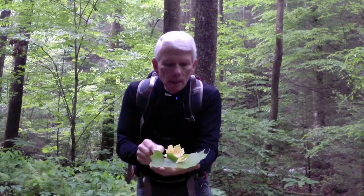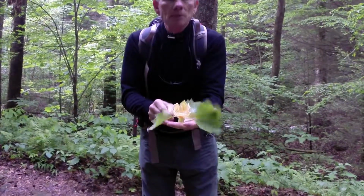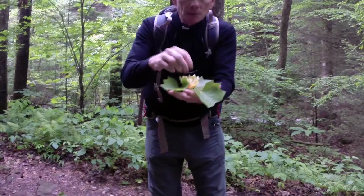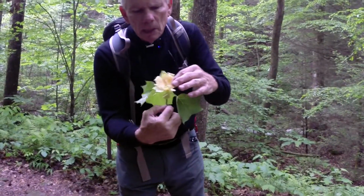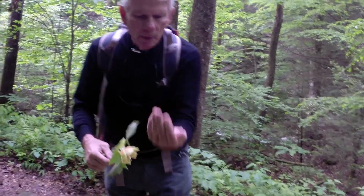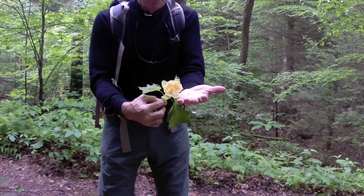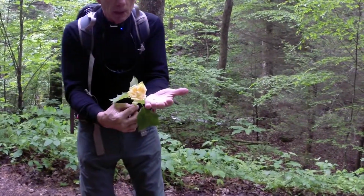So it has an architectural arrangement not so terribly different from a pine cone. It has a central cone-like structure where the female carpels are found, and then many stamens. I'm just going to pluck one out of here. Many stamens around the outside. Just its nature is typical of early evolutionary characteristics of flowering plants.